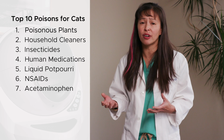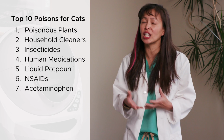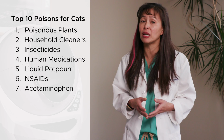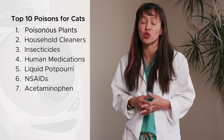Rarely, it can actually cause liver failure. Thankfully, with Tylenol poisoning, there's actually an antidote. Your veterinarian will need to treat your cat with a drug called N-acetylcysteine, which can be life-saving, but you have to get to your emergency vet or vet right away for treatment.